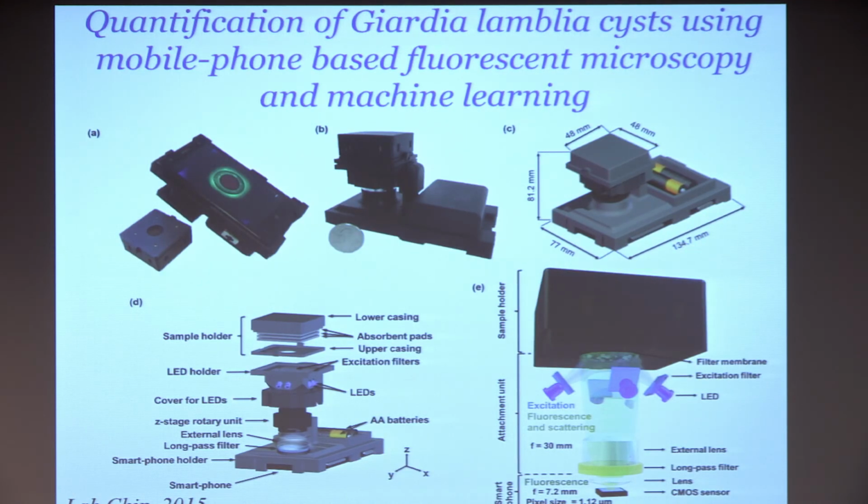Same kind of infrastructure, which is cell phones interfaced with some additional optics and an application and the server back end to give you machine learning power. Could be used for specific identification of various different parasites. In this case, you're looking at a design that can look at Giardia particles, Giardia cysts, waterborne cysts in drinking water with about 1 cyst per mL level of sensitivity.